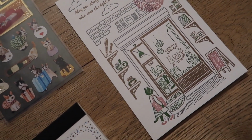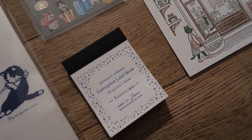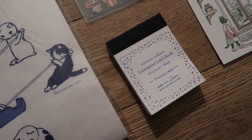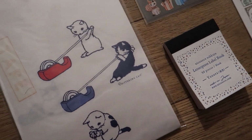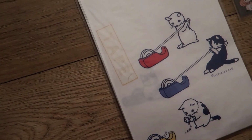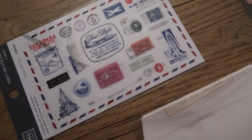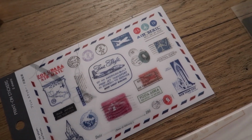I was working on a travel journal while I was away, so I picked up some stickers and some cute little letterpress labels and some other bits and pieces that I'm not 100% sure what I'm gonna do with yet, but they were too cute not to buy. So yeah, here's my little haul from that store.